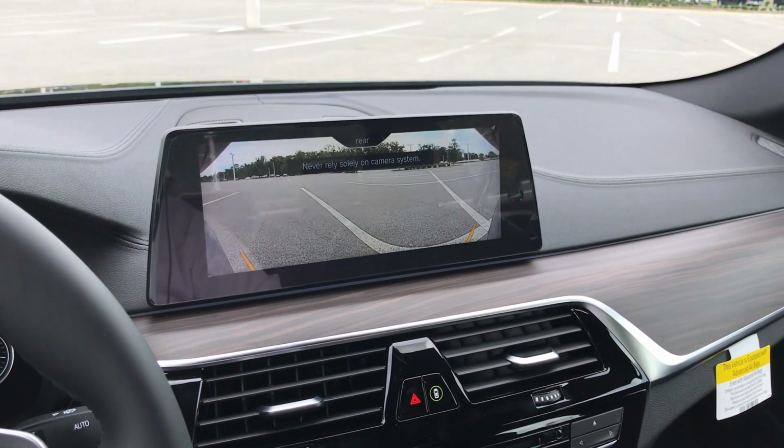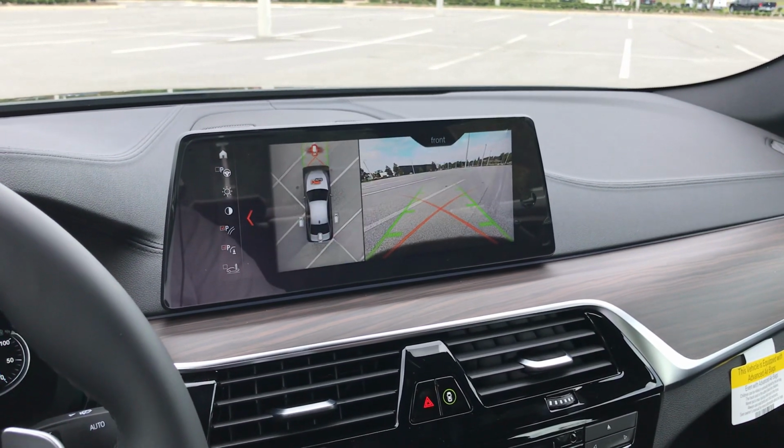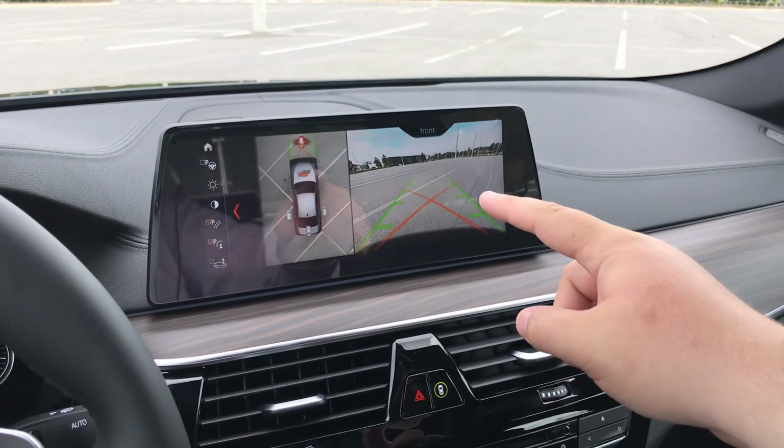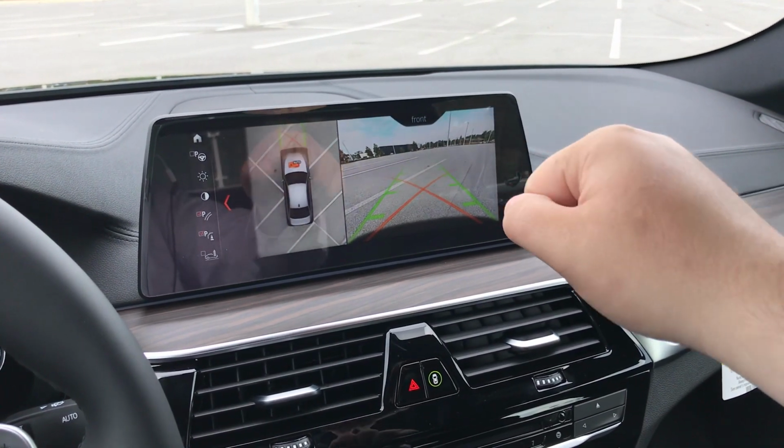And then you have just your backup camera. If I put the vehicle into drive, it'll actually put the front camera here on the right. So that's a front view, which you can tell right here. It does tell you front.